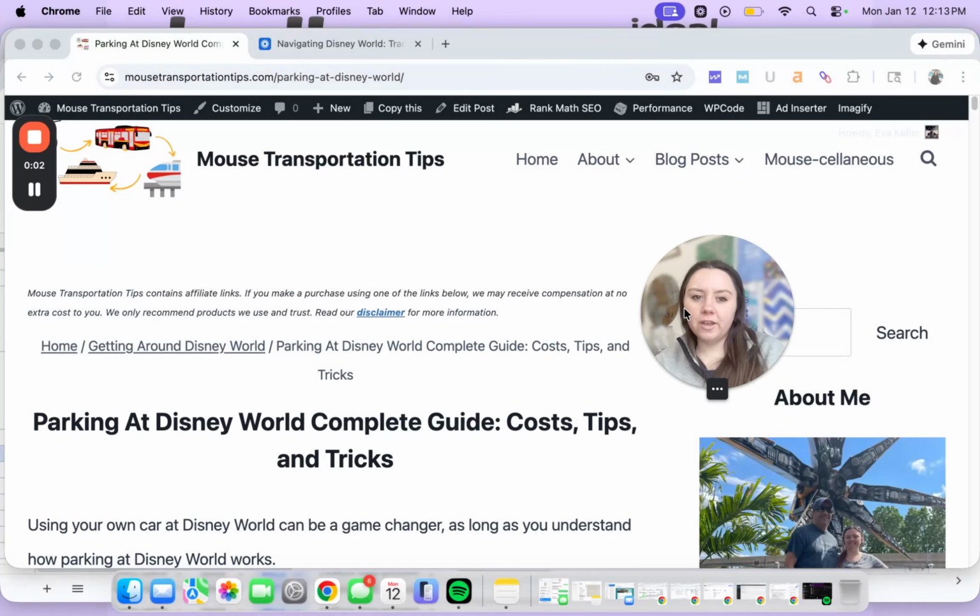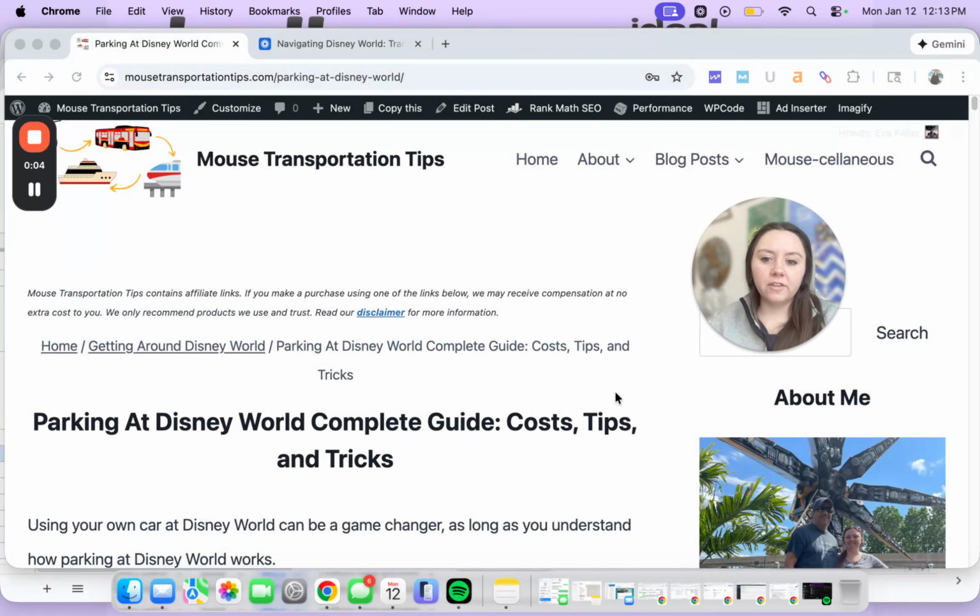Today we are talking about parking at Disney World. This is a complete guide to the costs depending on your situation and some tips and tricks to help you with that.